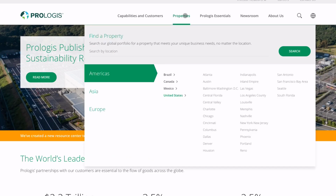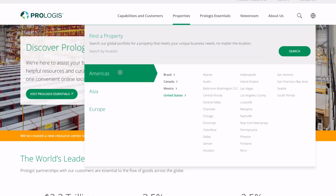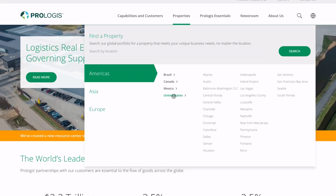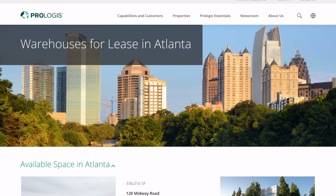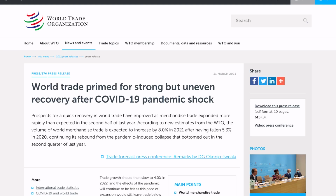I also want to take a look at their properties. So they have properties in the Americas, Asia, and Europe. And in the Americas, they have Brazil, Canada, United States. And if we just want to pick one for an example, we can go to Atlanta. And these are some of the properties that they have in Atlanta, Georgia. So clearly this REIT is in a space that has lots of demand, but to get more insight on the market trends, we can look at some research.